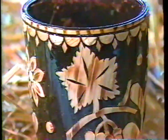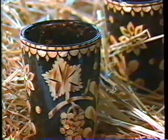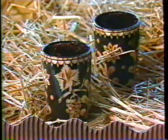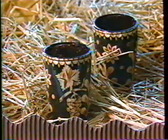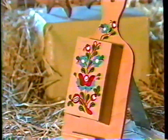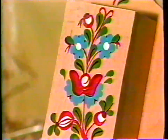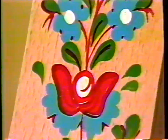These are wine glasses, and they are all handmade. The flowers are made out of straw, and then they are varnished. And the flowers resemble the ancient flowers of the high Tatra Mountains in Slovakia. This is a matchbox holder that you would find in a Slovak kitchen. It is handmade and hand-painted, and you would keep matchboxes in it above the stove, so that way it's decorative and you always have a match handy to light the stove.